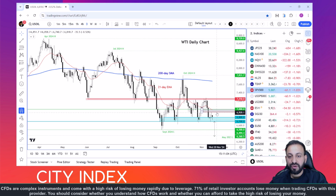So I wouldn't rule anything out at this stage, but the pressure is indeed building for a potential break to the downside, and that's the direction I'll be watching out for in the days ahead until and unless something changes fundamentally or we see a bullish looking price candle in the coming days.